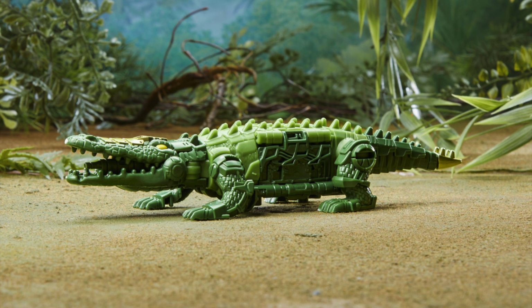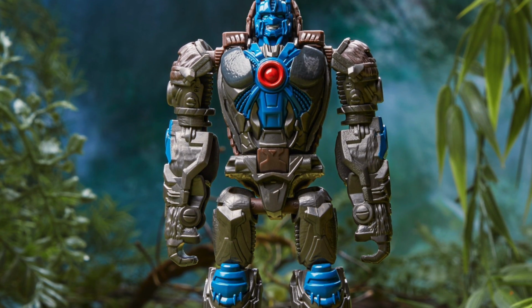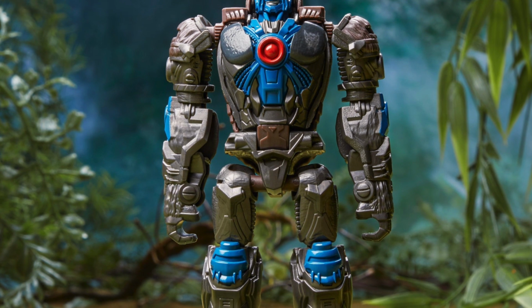Nice mechanical detail. I mean, it would be so awesome to see Skullcruncher in the movie, but unfortunately, I don't think we're going to. I think this is clearly just for a toy, but still, it's pretty awesome. And then here we have an image of just Optimus Primal in his robot mode alongside Skullcruncher in the croc mode, and yeah, the robot mode don't look great, I'm not going to lie.